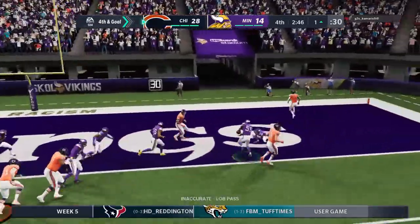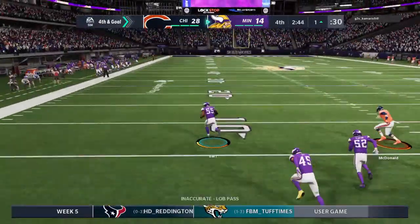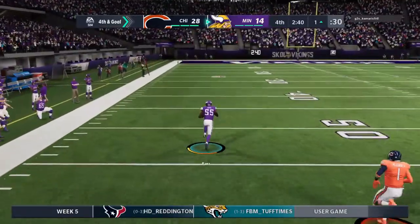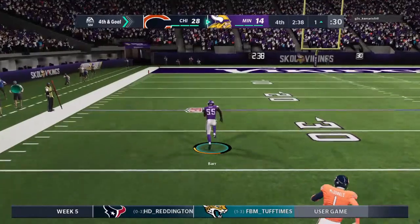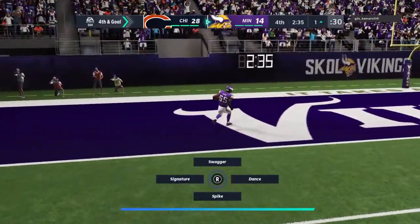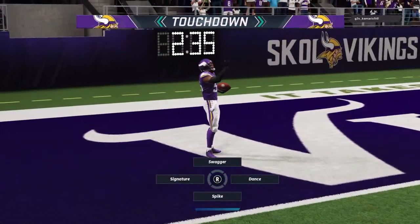They'll try to add 6 more. And intercepted. Maybe the turning point they need. Picked off by the Pro Bowler, Anthony Barr. He's at the 50. He's at the 30. 10. And he will take this one home. It's a touchdown.